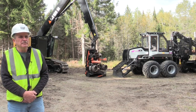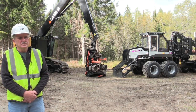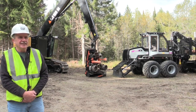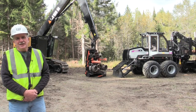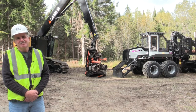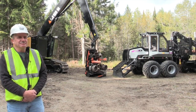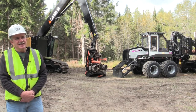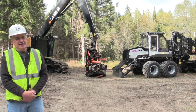So, 15 tons. I'm sure it probably depends on the species of the tree. What does it translate into cords? 15 tons would be 6-7 cords, something like that. So it goes in and picks up 7 cords of wood and brings it out to the road.